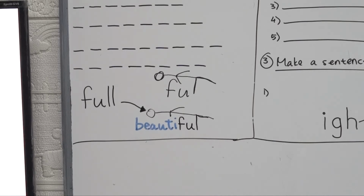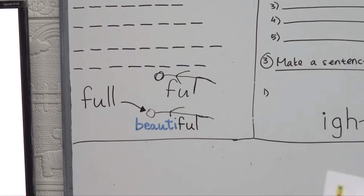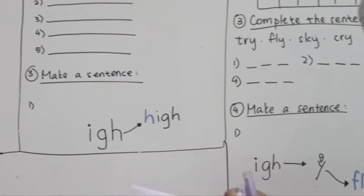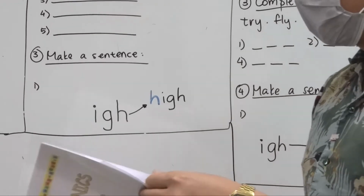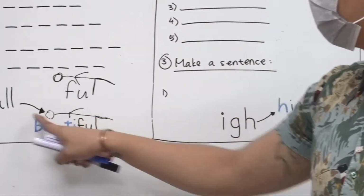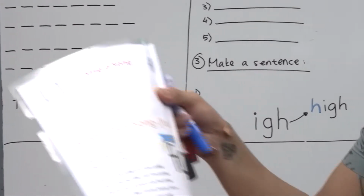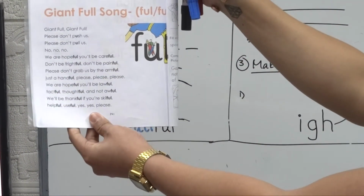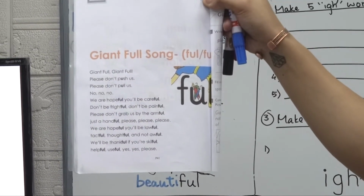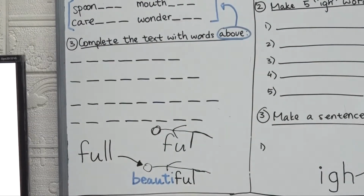Alright, so now let's try to listen to the music. I will show you on our book, we have some music to listen to. When we listen, I want you to try and circle the full sounds, okay? We have 2 kinds of full sounds, remember. Full with 2 legs and full with 1 leg. So circle both sounds while we listen. I will search for the song now and please listen carefully.